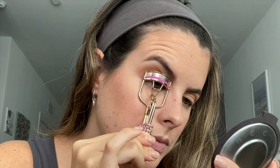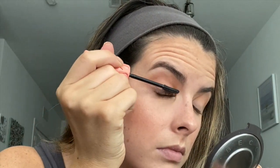Final thing for my eyes is, I'm going to curl my lashes, and then I'm going to take some of the Benefit Roller Lash Mascara, and then I'll follow up with the Tarte Maneater Mascara. A lot of times when I'm doing this kind of makeup, I won't even put any bottom mascara on. I just don't feel like it's necessary. And I feel like this is fine. Plus, if I'm gonna be out, it's really hot here. I don't wanna be sweating and touching my under eyes and getting mascara all over me.